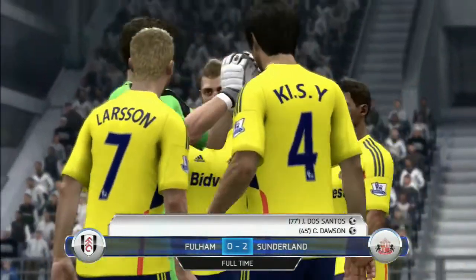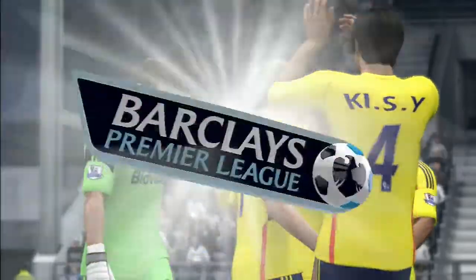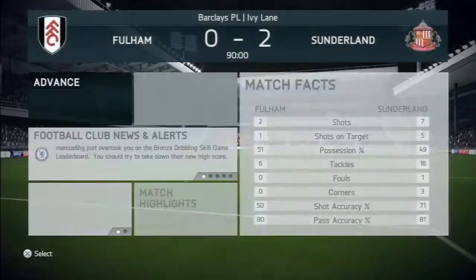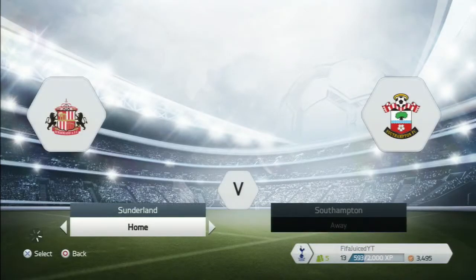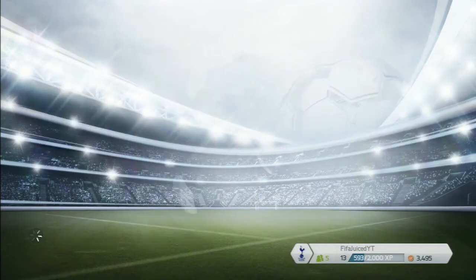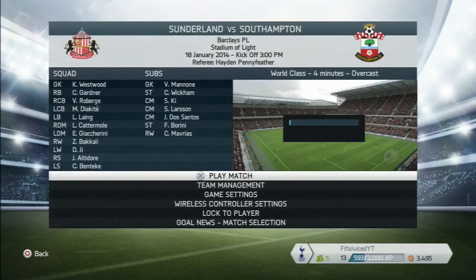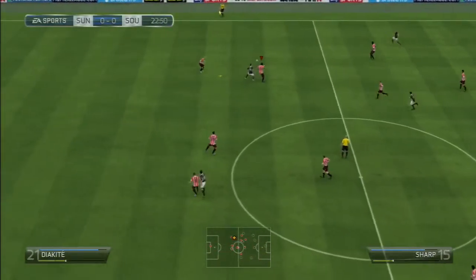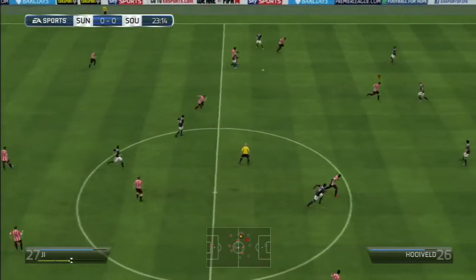We then had our second game of this episode, up against Southampton, and Southampton have got a pretty strong squad, to be honest. They have very young players that have got very good potential. They've just bought Lovren and Osvaldo, two very good players in their starting lineup, but two players that I'm very keen on buying are Schneiderlin, and also Gaston Ramirez is a very good player.